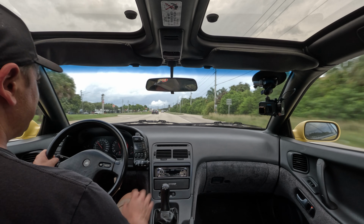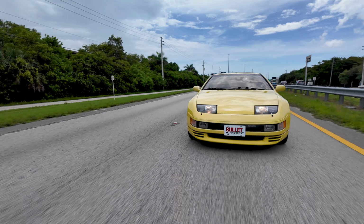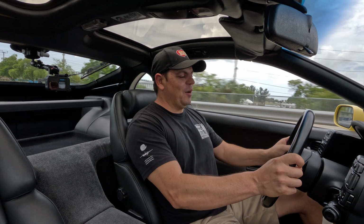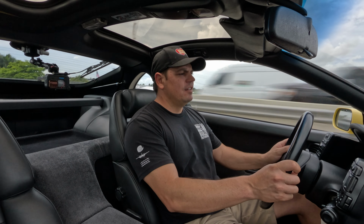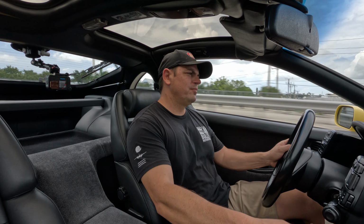Feels good. Braking is even. Downshift in a second. Not bad at all. Oh, wow. The steering feels great. Super tight. You don't have any sort of a dead spot in the suspension or in the steering. It's just point and shoot.